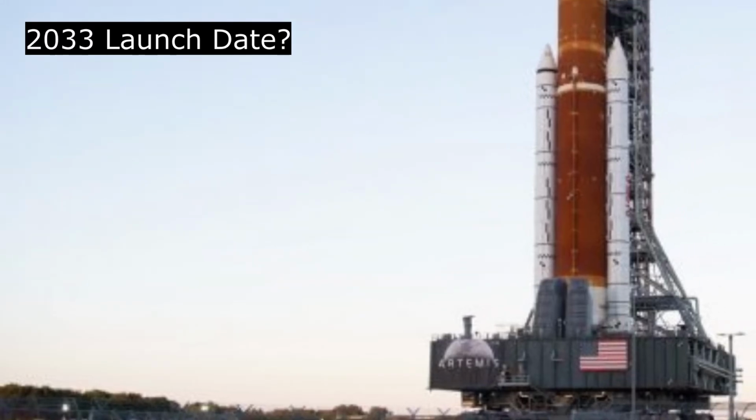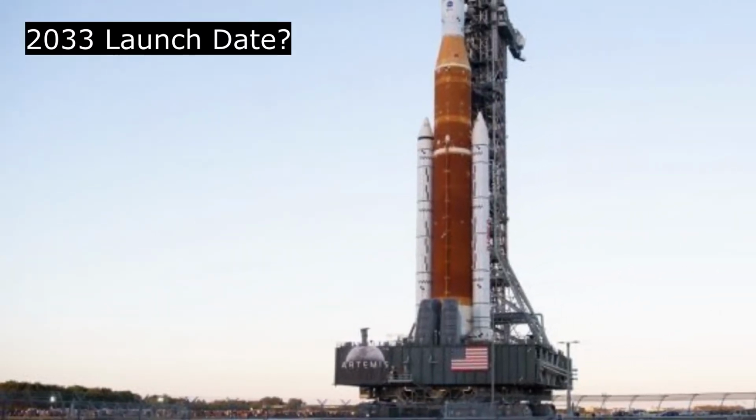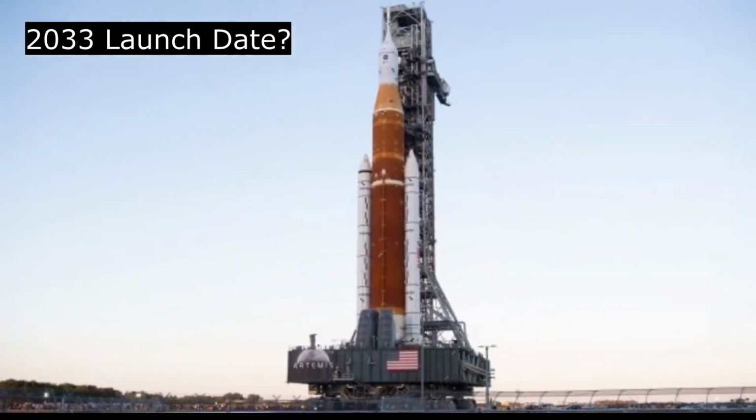The current proposal targets a launch in 2033 using the Space Launch System, with arrival at Neptune in 2049, although trajectories using gravity assists at Jupiter have also been considered with launch dates in 2031.